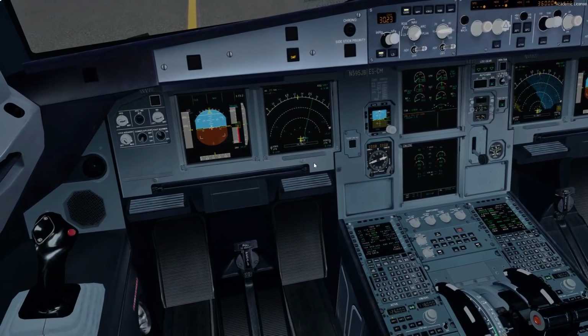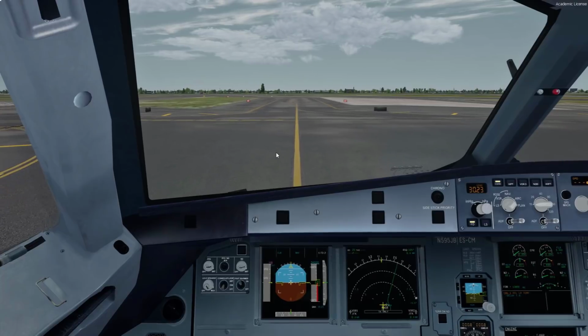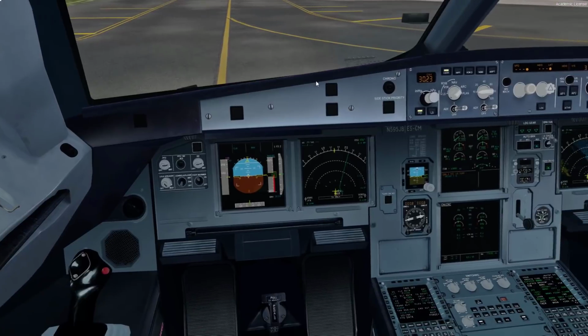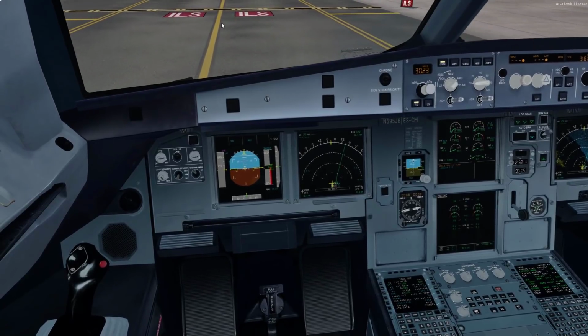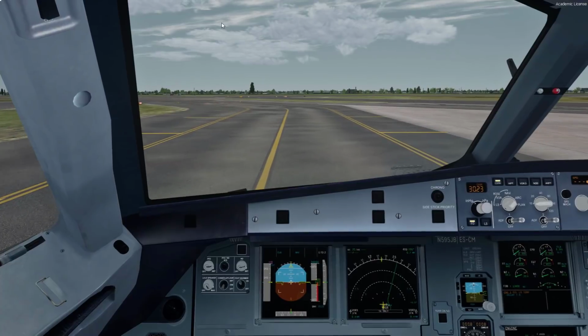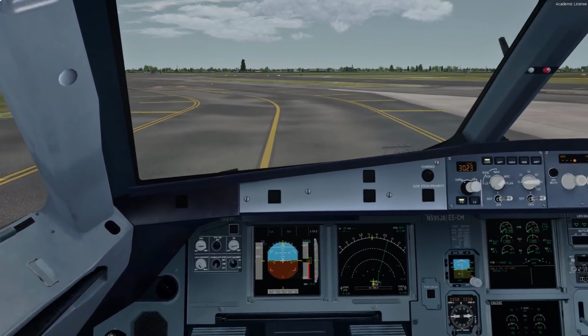Engine 1 oil temp is low, apparently, so it says to delay the takeoff. If we go to the engine page, it's not too low, it's making time to slowly make its way up. So, here's a Yankee Alpha coming up here.